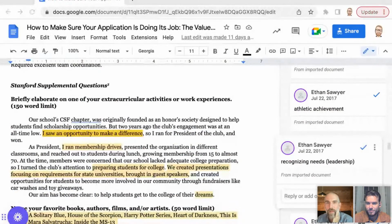So that's sort of value scan, big picture, a way to make sure that your application reveals many sides of you. If you go through the whole thing and you're like, you know what, I'm revealing so many different sides of myself through this, I think I'm pretty good, that's going to give you a good sense of it. Or you can also have somebody else help you with that.